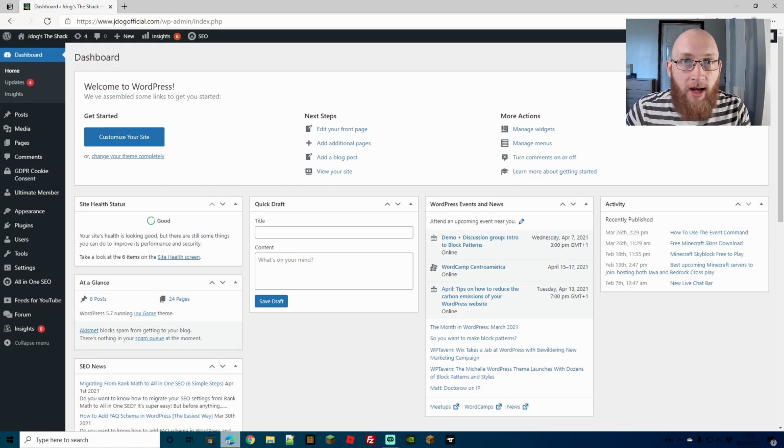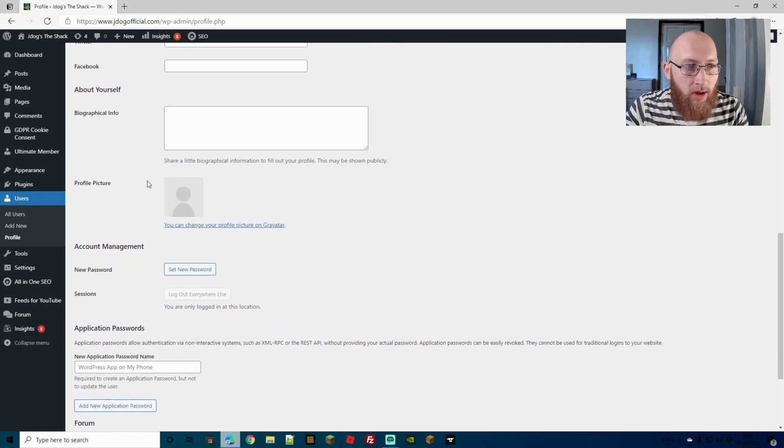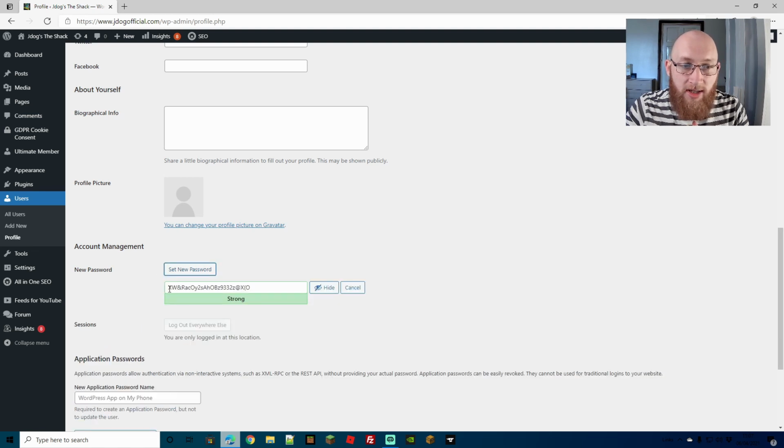Now on to number 5, and this really is an important one. You need to make a strong password, and really what I do suggest is coming onto your dashboard right here, going over to user, and then going over to profile, which will take you to your profile. If you scroll down a bit, you're going to see over here account management, and you can set a new password. The reason I suggest this is because it's just going to give a password like this, which is extremely hard, even with these programs that they've got, to guess. Of course, I'm not going to be using this myself, and I'm going to change it.